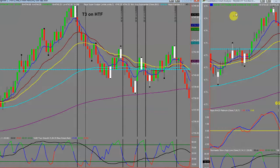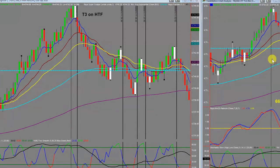Now this is a 377 tick, this is a range. I don't like using the range candles for my higher time frame, personal preference. Okay, so I've still got a 377 tick. For me, I just find it works well. But once again, you've got to do some testing for yourself.